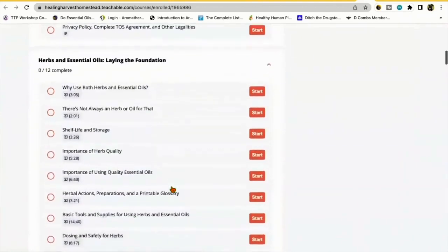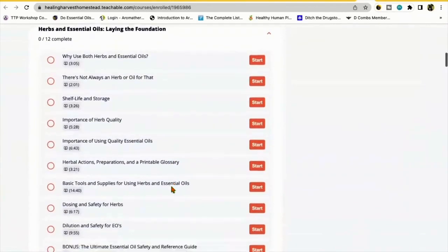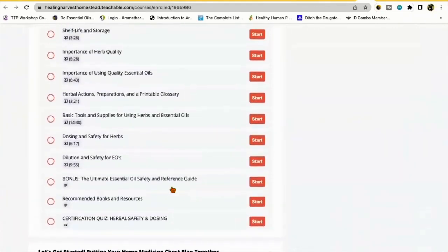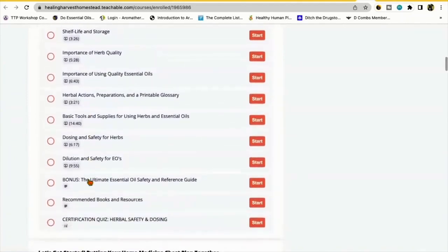Okay. The next section is herbs and essential oils, laying the foundation. This is where you're going to learn your foundational kinds of information. I just want to point out a couple of things here. This is where you can find your ultimate essential oil safety and reference guide. This is a book that has to do with essential oil dilutions and safety and working with different populations, different ages, medical needs, even animals. Okay, so please be sure you print this out. Let me look up here. I think that's the most important thing I want. It's all important in here, but I want to just be sure you know where you get the book. By the way, if you see these little lines, that means it's a PDF download.